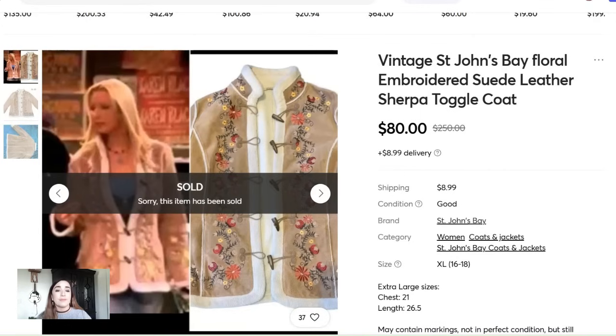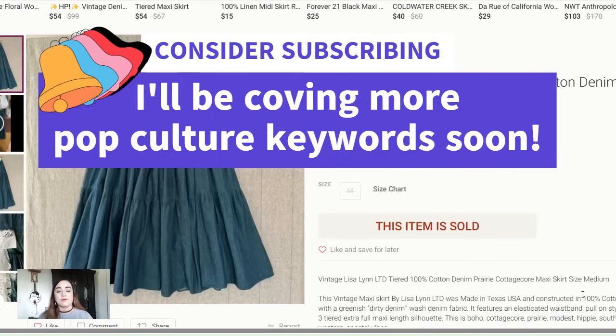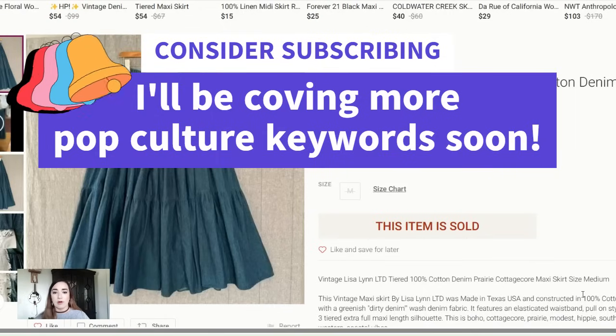And then another example of this embroidery is on this jacket. That one sold for $80. It does also happen to have another good keyword that is being used here with Friends from the TV show. So $80 plus shipping for that one on Mercari.